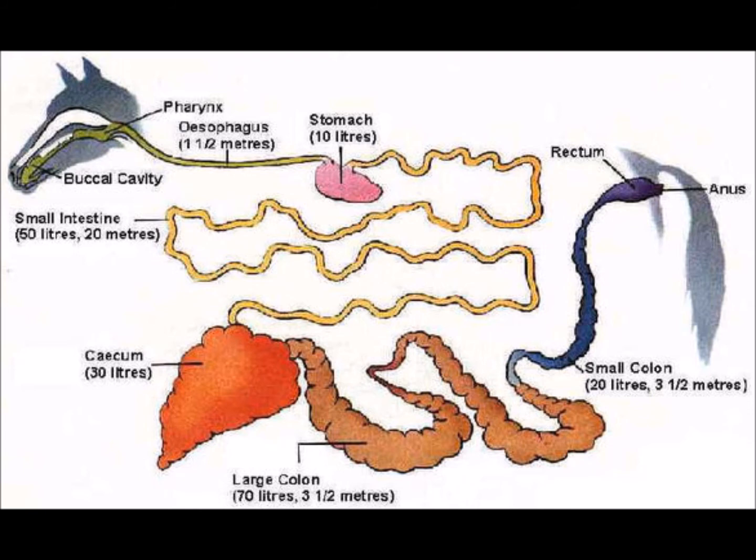The food passes through the ileocecal valve into the large intestine, which is considered in three parts. The first is the cecum, the equivalent of the human appendix. The cecum acts as a holding chamber for the next part of the large intestine. Water absorption, which takes place throughout most of the system, continues here. The large colon follows the cecum.